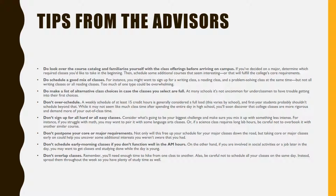Don't overlap classes. Remember, you'll need enough time to hike from one class to another. Also, be careful not to schedule all your classes on the same day. Instead, spread them throughout the week so you have plenty of time to study as well.